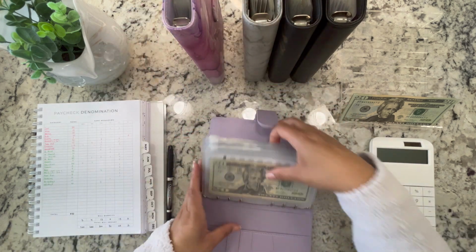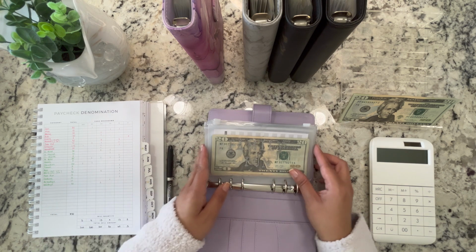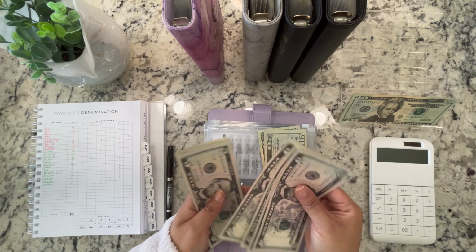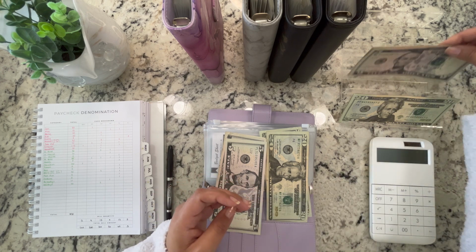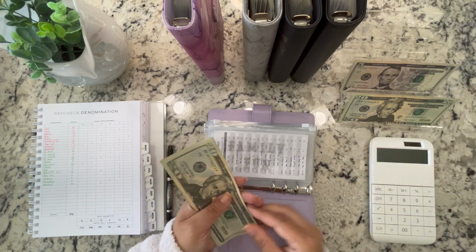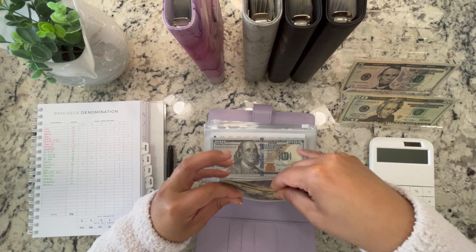And the last few envelopes, Family Fun is going to get $5. Wait, what did I do? I made a mistake somewhere. Okay, let me see if I have change here. It's supposed to get $5. So I have 20, 40, 60, 5, 10, 15, 20. Okay. So it needs 5. And now I have 20, 40, 60, 65, 70, 75, 76. Yep, I should have 76.